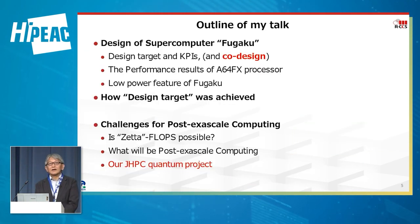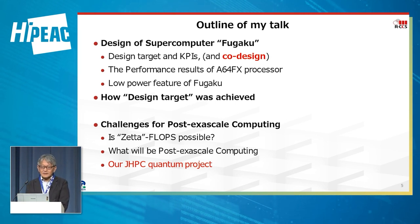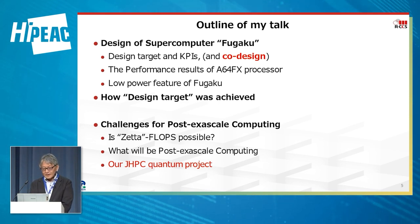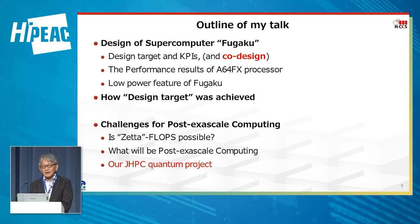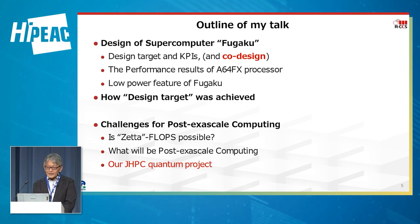So this is the outline of my talk. The first part is about design, and we did a lot of co-design. Then I'd like to explain how the design target was achieved, followed by the challenges for exascale computing.